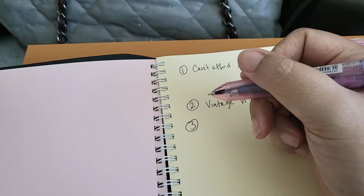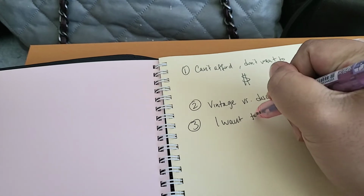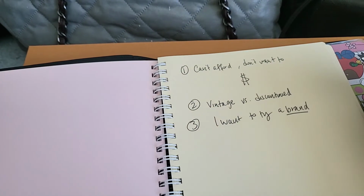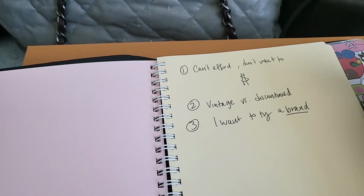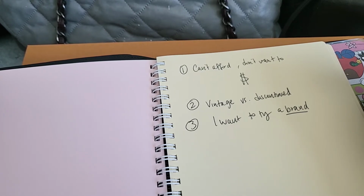The third reason is because I just want to try a brand. So brands that I've never ever had experience with, maybe they don't have a local store with me. A good example of this is Givenchy. I never had one before, and some of the style seemed very intriguing to me, and I didn't want to order from, like Saks or something and spend thousands of dollars and then discover that I didn't necessarily like it, because I wanted to use it.